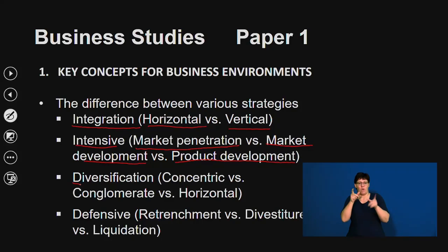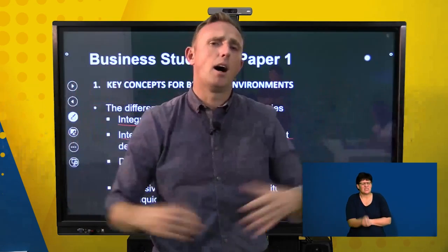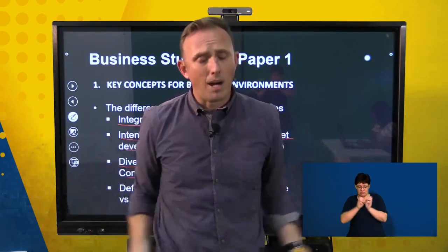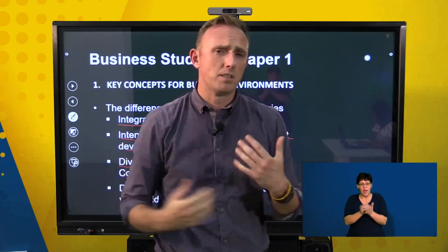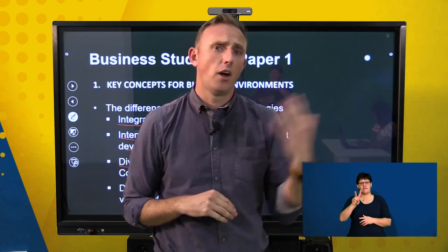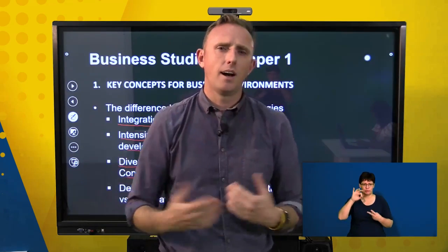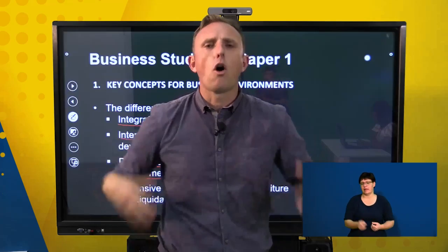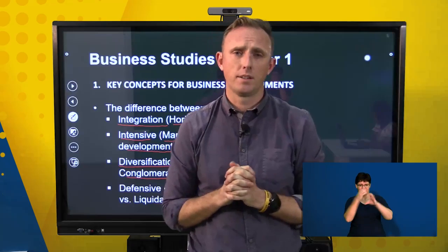Then we have our diversification strategies. So you have concentric, conglomerate versus horizontal. So that's where we're trying to increase our product range, whereby we can increase our complete market share of the business. Think of an organization like Virgin. They own Virgin Trains, Virgin Active Gyms, Virgin Airlines, Virgin Media. So they've got a whole bunch of different businesses that would fall under their scope or under their umbrella.